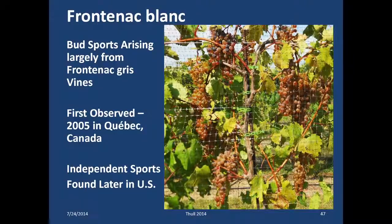Okay, Frontenac Blanc. This is one of those sports that's been rising up from many different vines. People have been reporting it in a number of different vineyards, coming from their Gris vines generally. It was first observed in Canada. It's been found independently in the United States numerous times. I've had reversions going back to black.